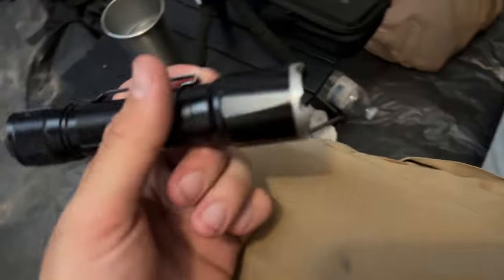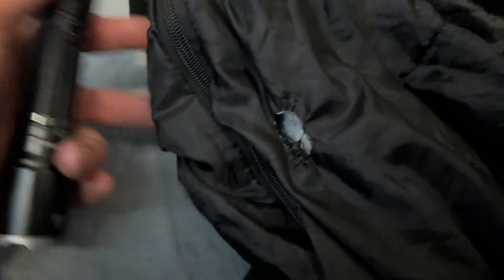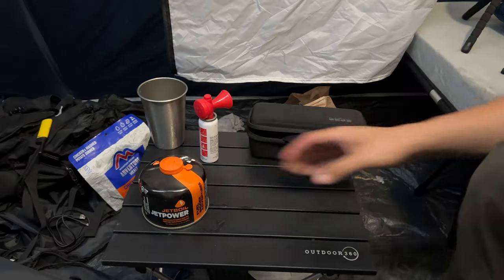So I had this flashlight on, and this one on high gets really hot. It was up against my sleeping bag. It started burning my sleeping bag. Wow. Rest in peace, sleeping bag.